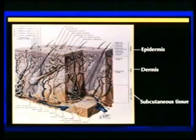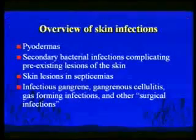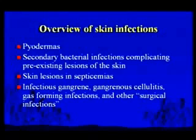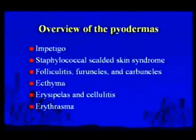Means upon, right? Upon. So that's upon the dermis, subcutaneous tissue. And an overview of skin infections we're going to talk about. We're going to talk about pyodermas, which literally means pus in the skin, some secondary bacterial infections. We're going to talk about the skin as a clue to systemic infection, about how skin signs are worth their weight in gold in diagnosing certain illnesses. We're going to talk about some infections in which you need to get a real doctor, a surgeon, to come in and help you out, infectious gangrene and things like that. And first we'll talk about the pyodermas.